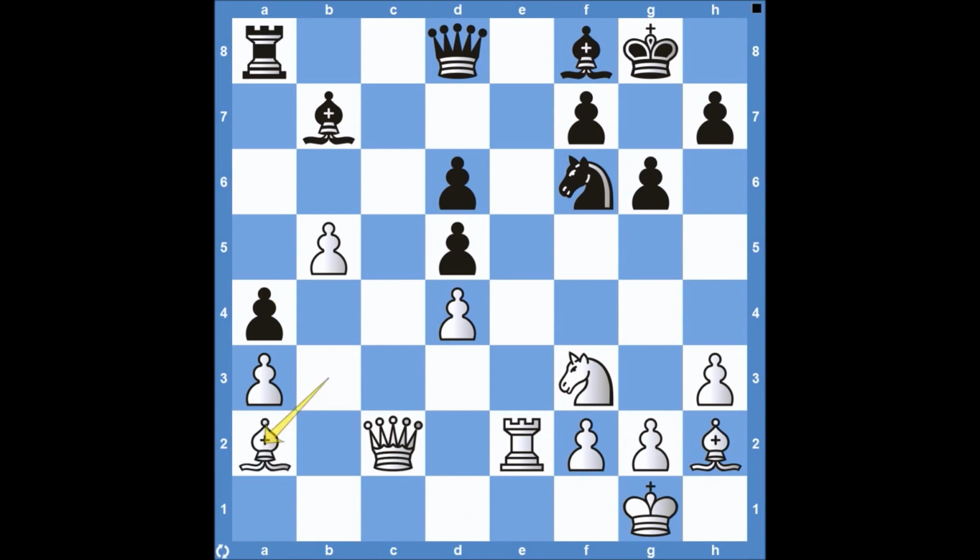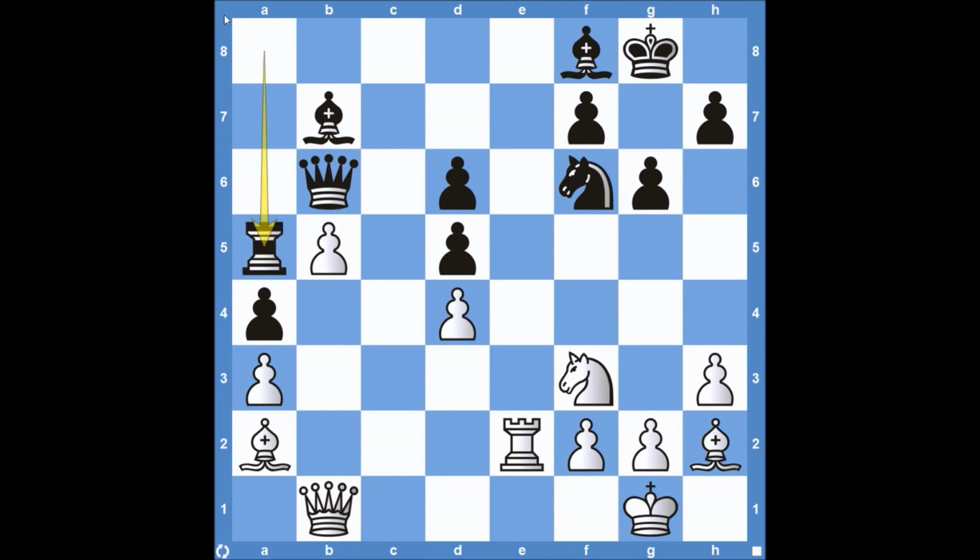Bishop comes back to a2, queen to b6, attacking the pawn here. Queen back here to b1, defending that, and you start to see all the material eyeing down on this b5 square.